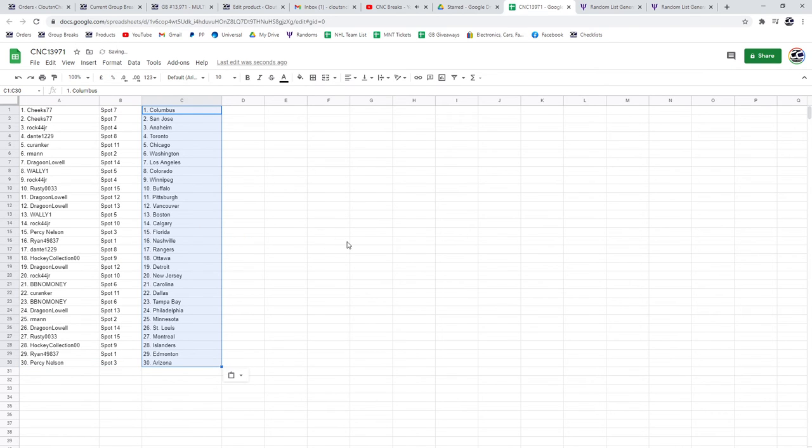Paste. Cheeks has Columbus, San Jose. Rock, Anaheim. Dante, Toronto. Curanker, Chicago. Arman, Washington. Dragoon, LA. Wally, Colorado. Rock, Winnipeg. Rusty, Buffalo. Dragoon, Pittsburgh, Vancouver. Wally, Boston. Rock, Calgary. Percy, Florida. Ryan has Nashville. Dante, Rangers. Hockey Collection, Ottawa. Dragoon, Detroit. Rock, New Jersey. BB, No Money, Carolina.